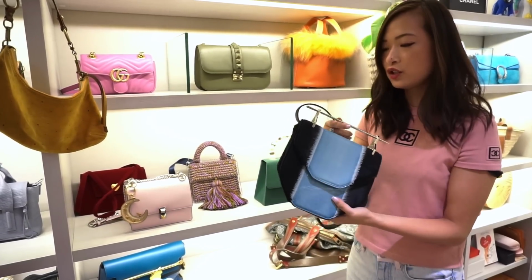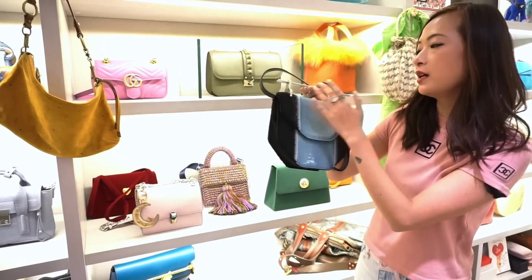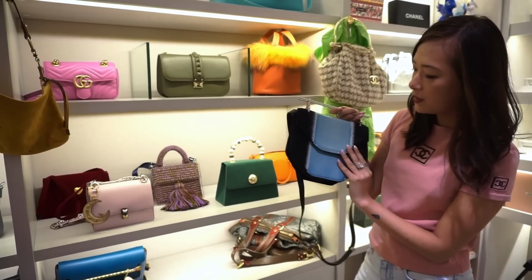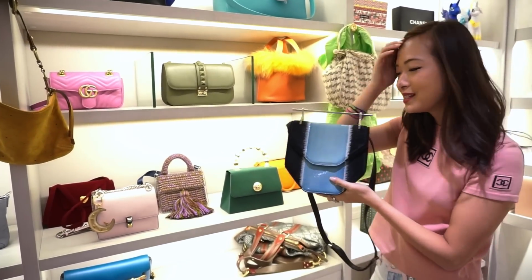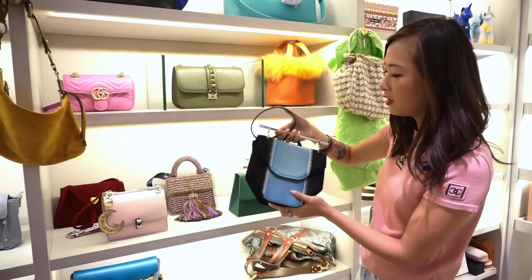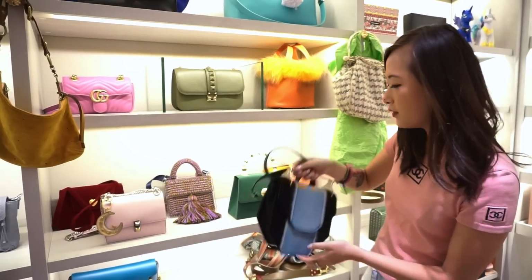Honestly, I'm butchering that so much. But I bought this bag in Selfridges on sale. I just loved the colors, and yeah, it looks really cool. There's no real reason why I keep this one in Vietnam besides the fact that I was running out of space in London and I realized I wasn't using this bag as much, so I brought this one back here. I think it's a gorgeous bag, so for collector's purposes, I love this bag.